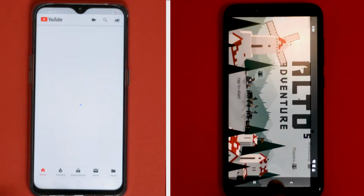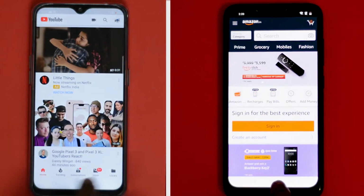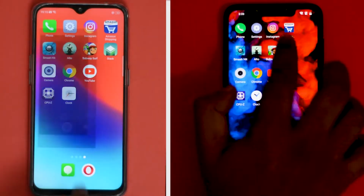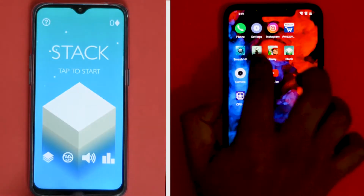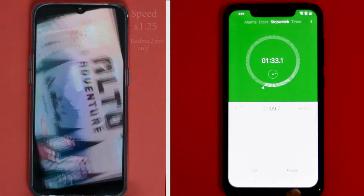Realme 2 Pro performed way better than other budget smartphones and managed to keep most of the apps in memory and just reloaded the Smash It game. We need to consider the fact that we have the 4GB RAM model with us. With 6 or 8GB RAM, realme 2 Pro could perform better.